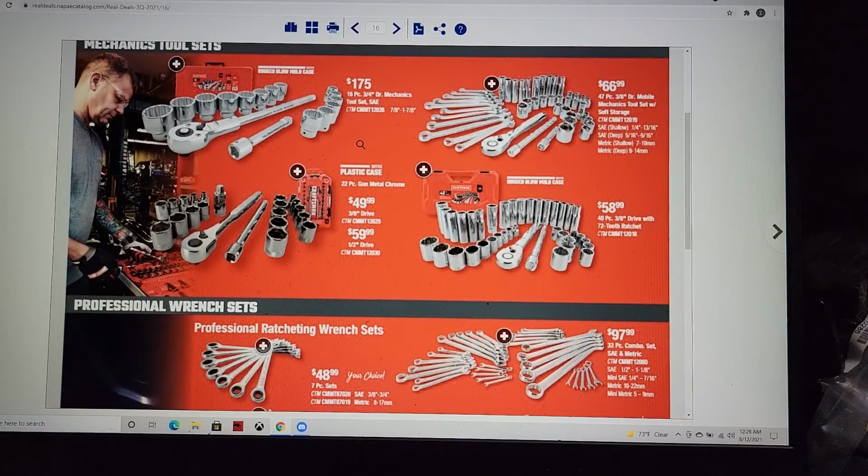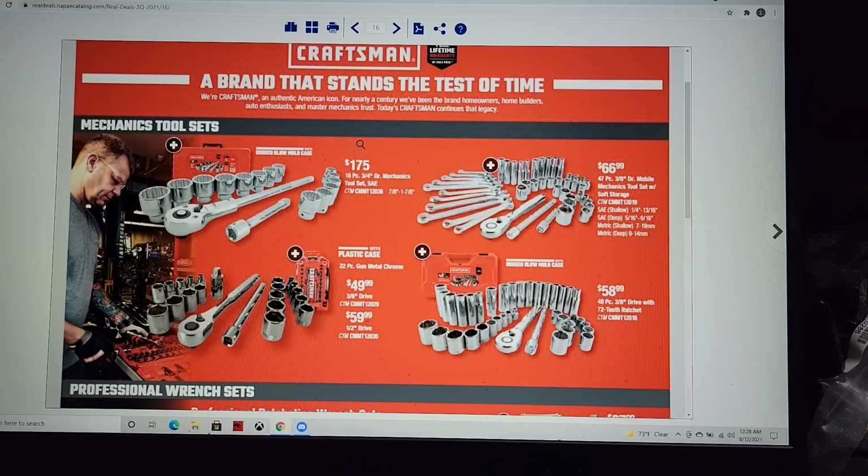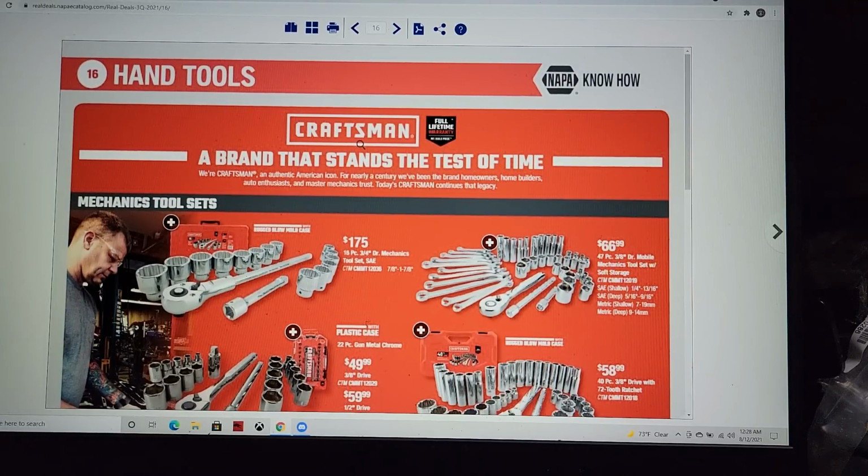The Craftsman section. Maybe I should just drop the video right now. Or drop it later, but there's another clip I should put in here. Maybe I'm going to have to do a part 2 on this. Maybe I should stop because I'm 25 minutes in. But if you want to see the Craftsman version of this next, and I got a video of me actually with some Craftsman tools, come back for part 2 of the Napa Real Deals video. And we're going to talk about Craftsman.